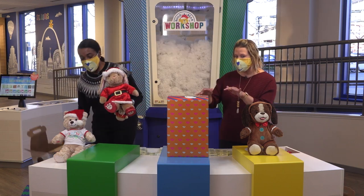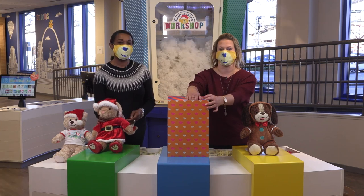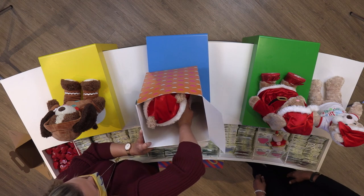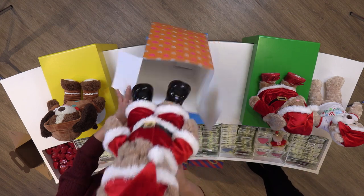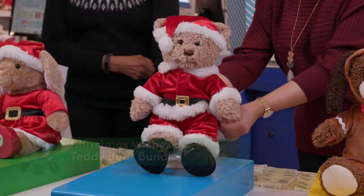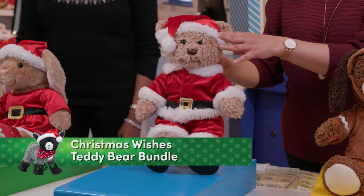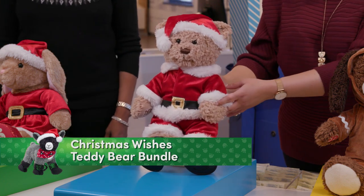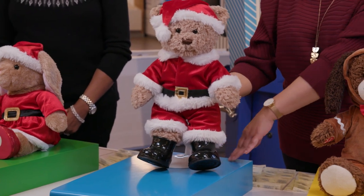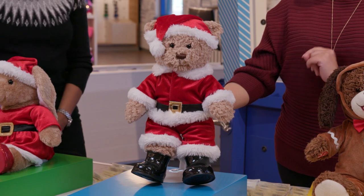Well, let's see what's in this box. And if it's what I think it is, then this is a truly special gift. Let's see. Oh yeah, we have our Christmas Wishes teddy bear bundle. This guy is all decked out in his Santa suit. You can get this bundle online, including the awesome Santa hat, the Santa suit, his shiny boots, and best of all, this includes our recordable sound chip. The chip allows you to personalize a message to your gift.